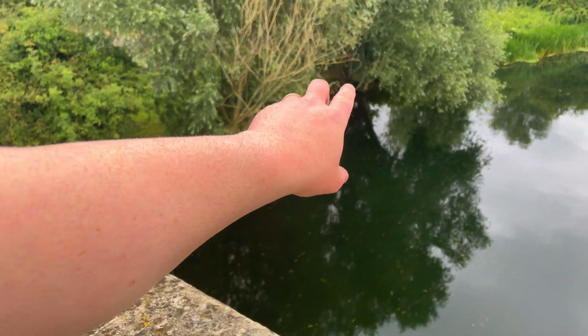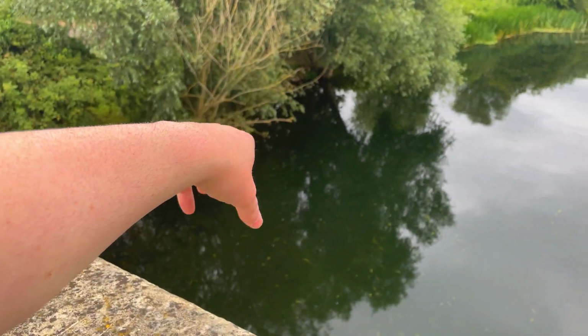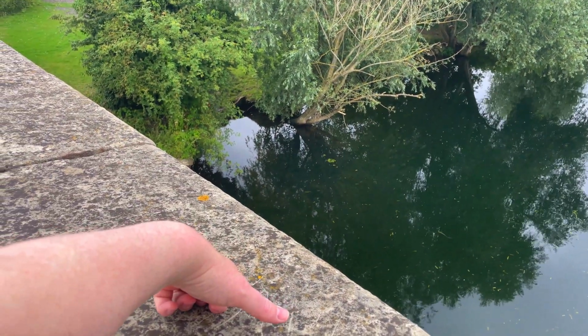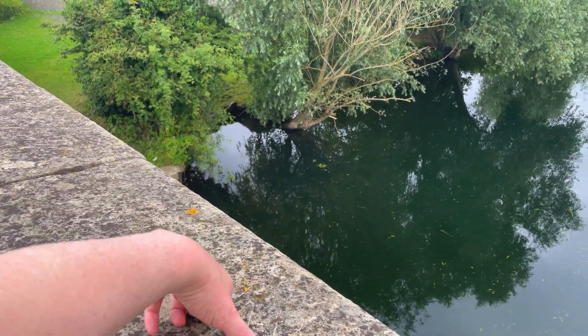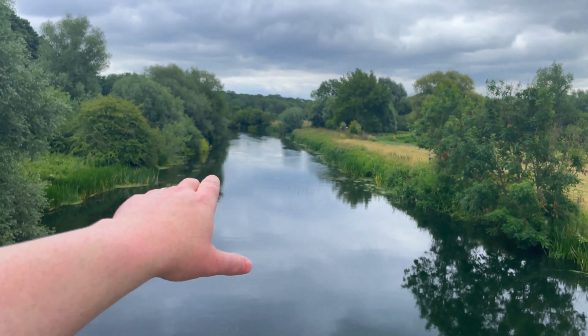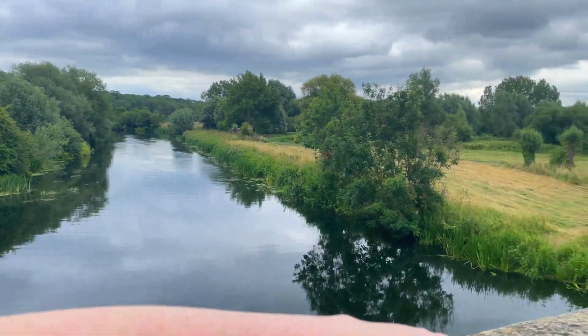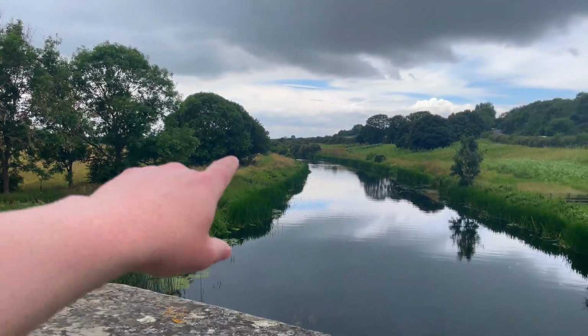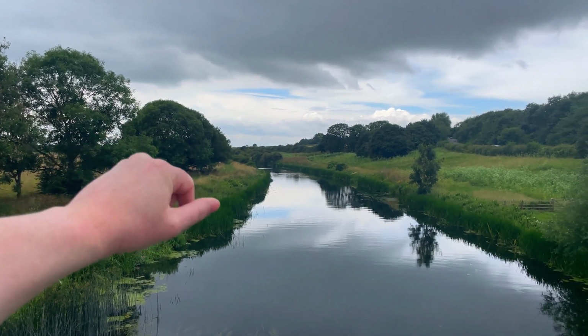So we've been here before, actually just under that tree down there is a nice little flat spot, you can just about see it. And we've actually launched a kayak from there and then been right down the river. And as you can see, today it's nice and peaceful, not much wind. But across this side as well, you can go back up that way and that takes you towards, what's the name of that town?